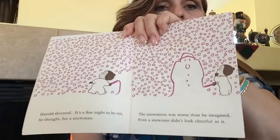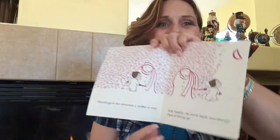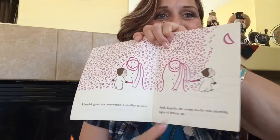Aw. See the snowman? Doesn't look like a normal snowman to him. So Harold gave the snowman a muffler to wear. And happily, the storm was finally showing signs of letting up. So it's starting to go away, see? That's what letting up means. The snow stopped falling, but it lay in big drifts.